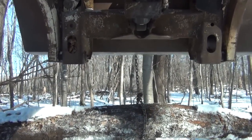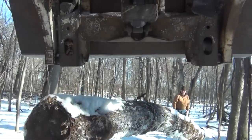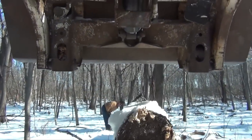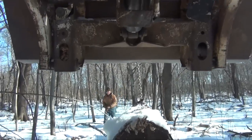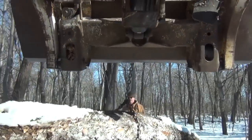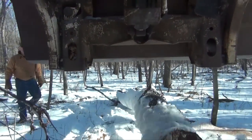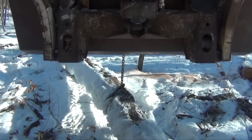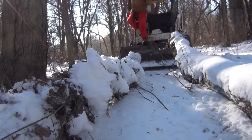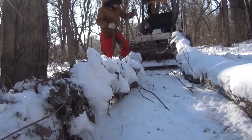Not too far away, Jim found another uprooted cherry tree. As you can see, it can be difficult to snake the logs through the trees and back to the trail. Once a few logs are dragged back to the trail, I'll chain them up in pairs to the Bobcat and drag them back to the clearing.